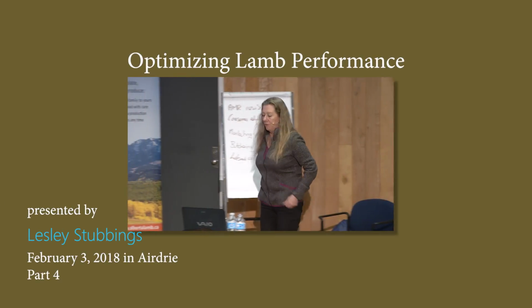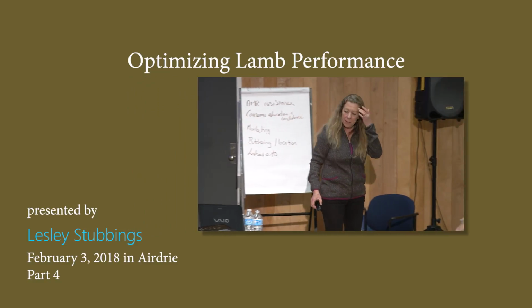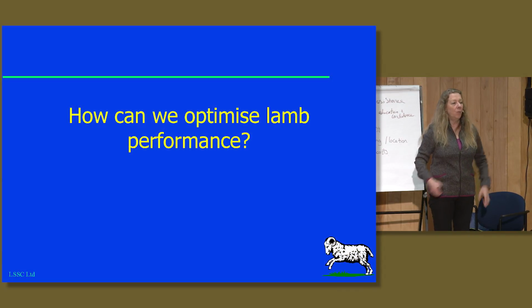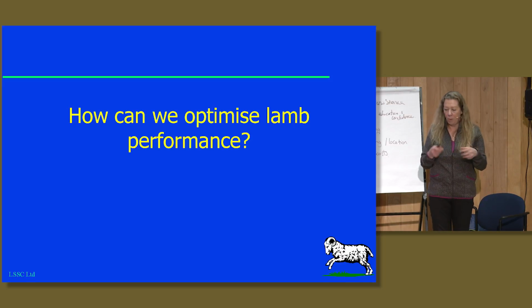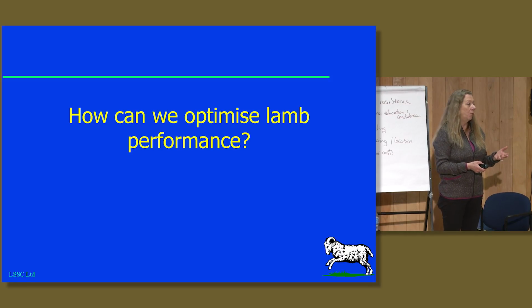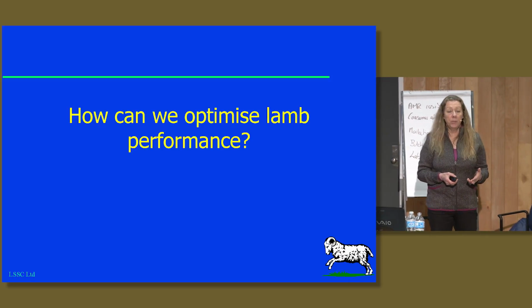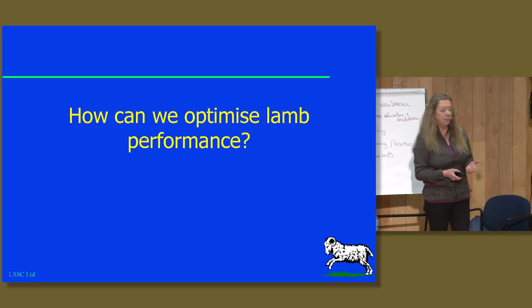Have a look at lamb performance and a few thoughts on there, because that initially was, when Robin contacted me, what she wanted to spend some time on today. And really what we've done so far is a bit of a preamble. There's lots of other stuff going on, but lamb performance is really, really important. So again, I just want to flag a few things up that are important to us. Some of it will be more important to you than others, so it's down to you guys to think about what's most important to you.